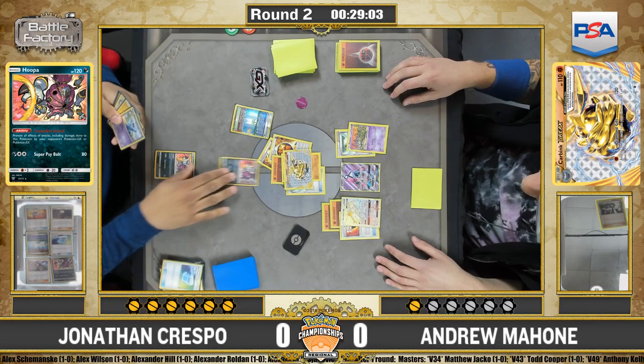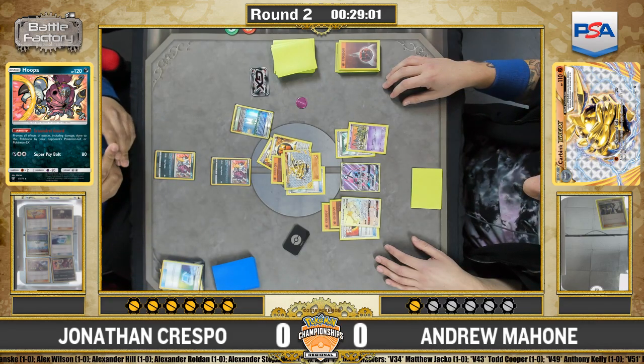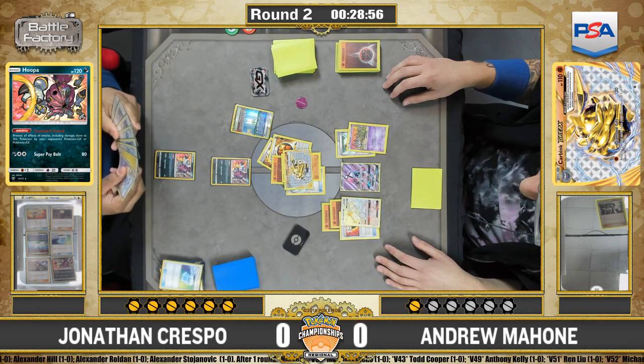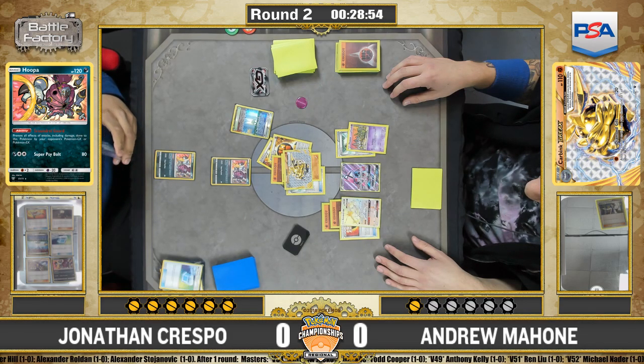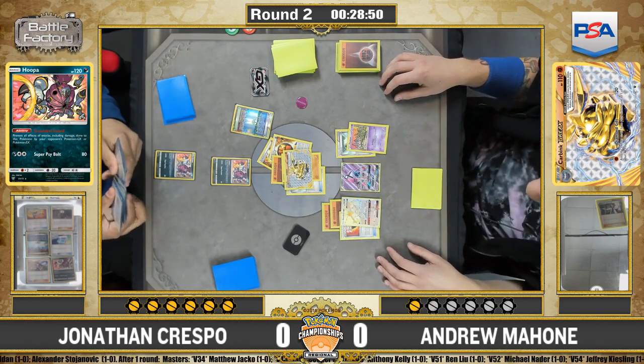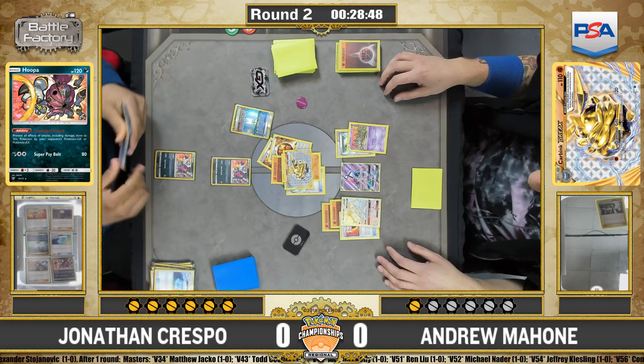Whew, there you go. That's something that helps. If he can get rid of the strong energies. He needs to get rid of both of them, because just one on the Carbink is enough to knock out this Hoopa. Because he does have that second attack that does 40 damage as well. Strong energy putting it to 60, enough for the knockout because of the weakness on Hoopa.